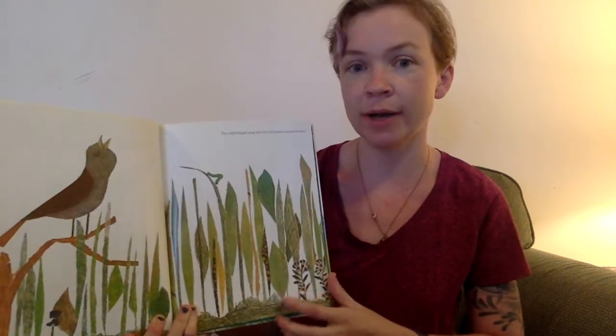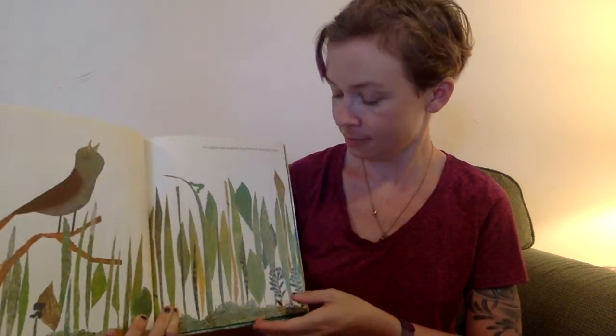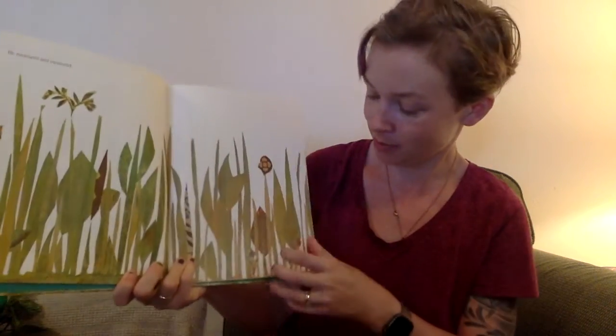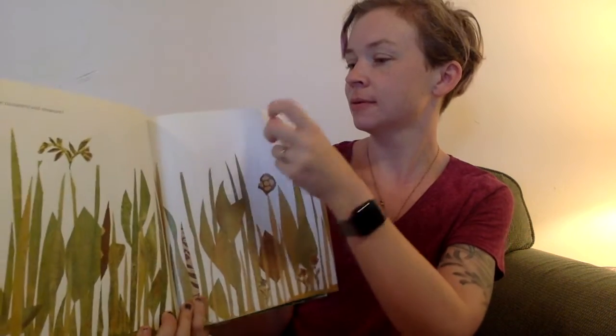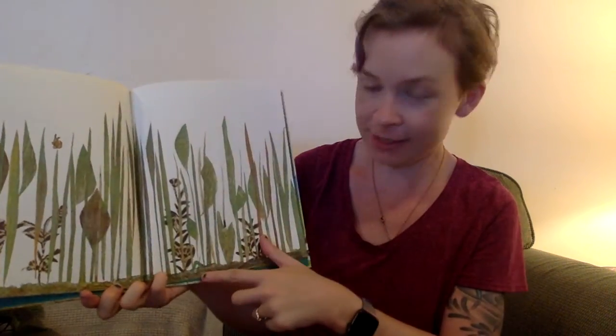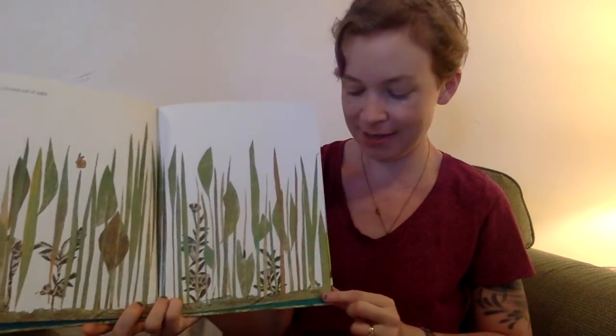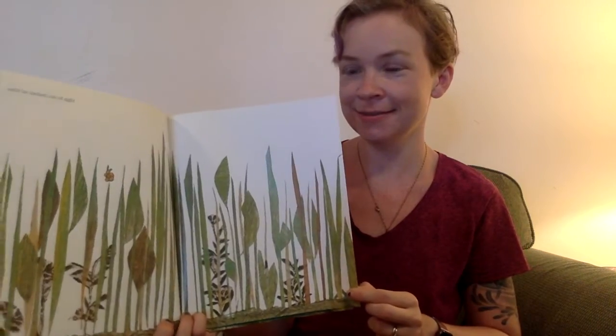The nightingale sang and the inchworm measured away. He measured and measured, inch by inch, until he inched out of sight. The end. Maybe you can see an inchworm in your garden if you look around carefully. There are some in Michigan.